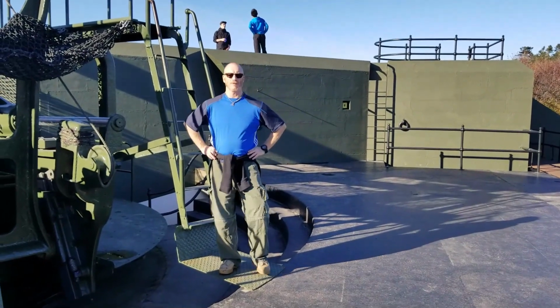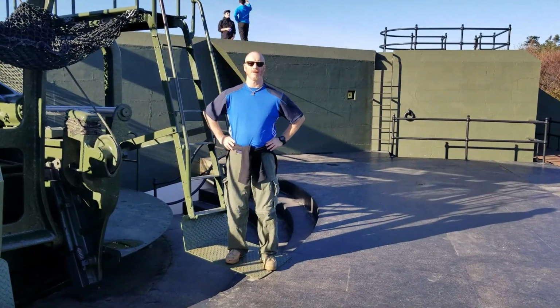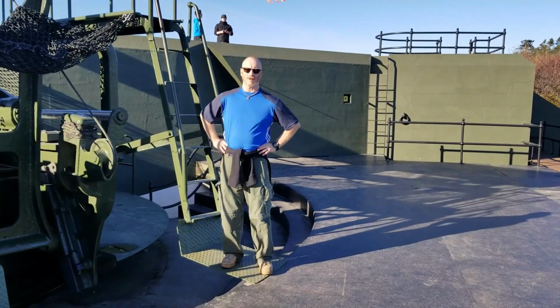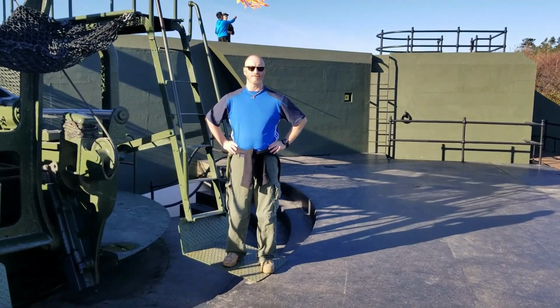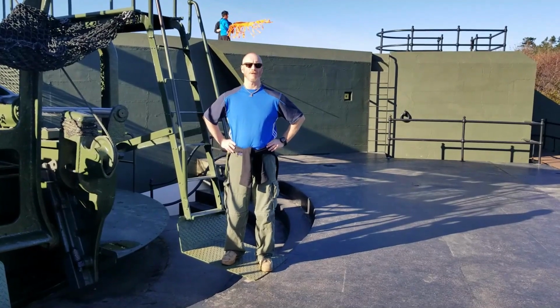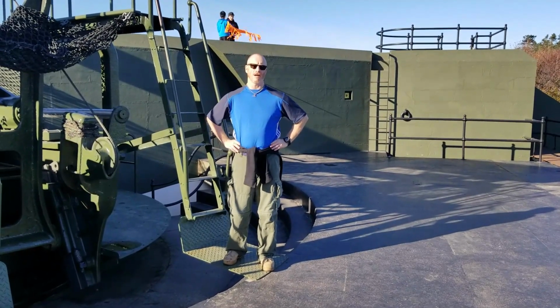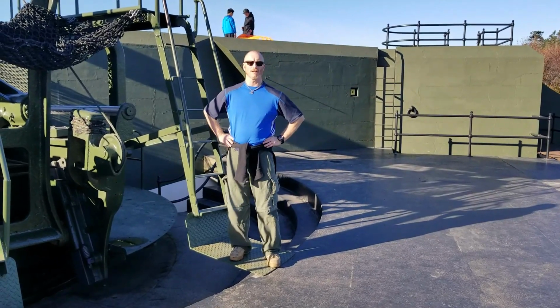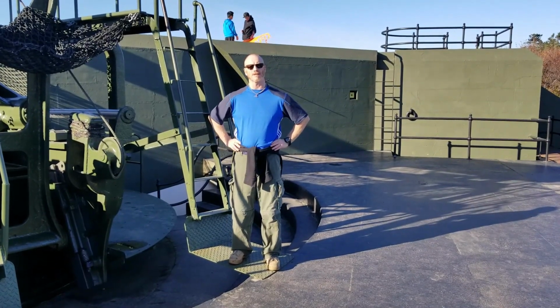So here we are at Fort Casey. This fort was one of the shore battalions built in the late 1800s, and really by the 1920s these fortifications had become kind of obsolete. During World War II they were used again to watch out for a possible Japanese invasion, but most of the guns had been replaced. It was really more of a lookout station.